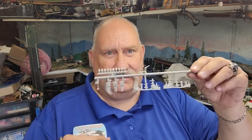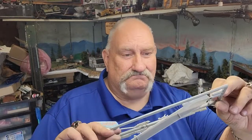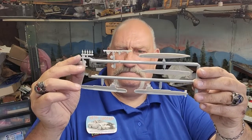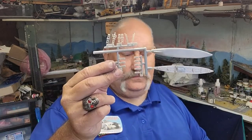You know, detail is 1960s detail, toyish. But as far as something just kind of fun to have out there, yeah, I think it would be plenty of fun. Yep. See, some of these I haven't even touched and they just fall off. But quite a few parts, definitely.